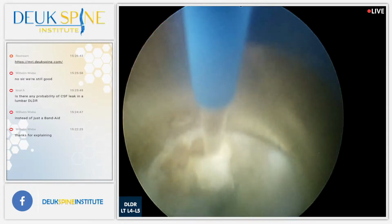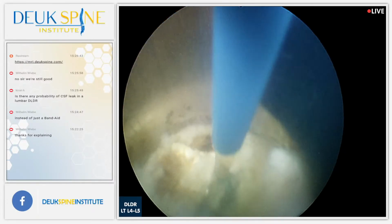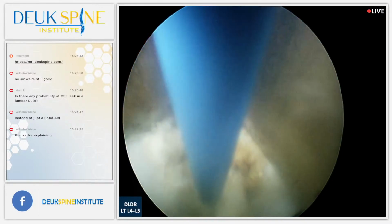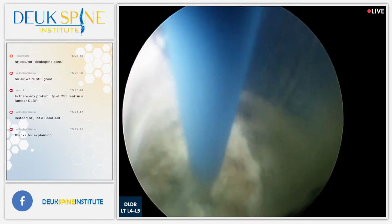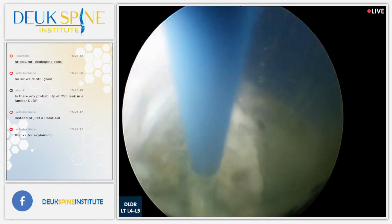And we can make a diagnosis. What's causing your pain? That's the most important thing. There are very few doctors in the world that can diagnose pain. What causes it? Deuk Spine is a world leader in diagnosing back and neck pain. And of course, we're a world leader in treating it with laser surgery, plasma surgery, minimally invasive treatments.